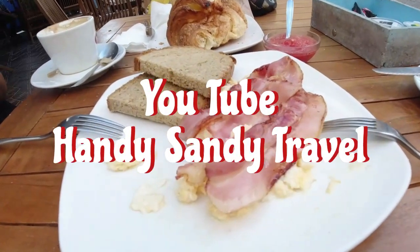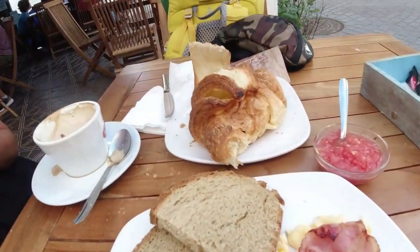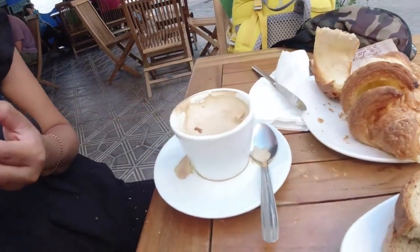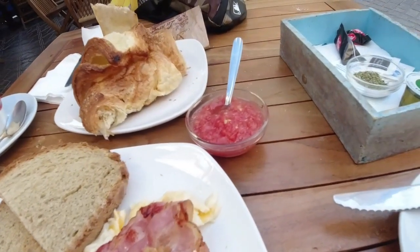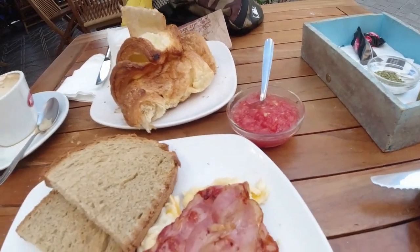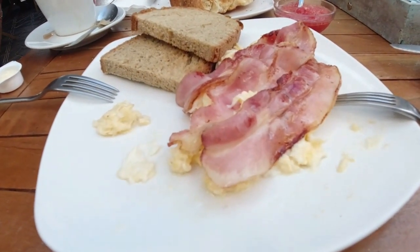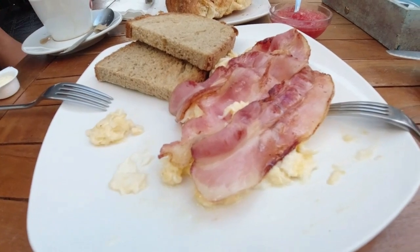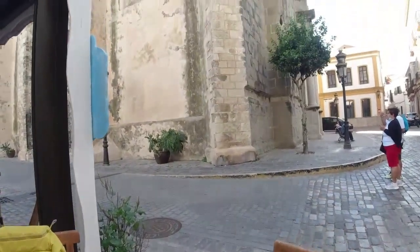And here we have a Tarifa breakfast, already started. Croissant, delicious coffees, especially the tomato, which is very typical, with garlic. And scrambled eggs, bacon, bread, another coffee in front of the church.